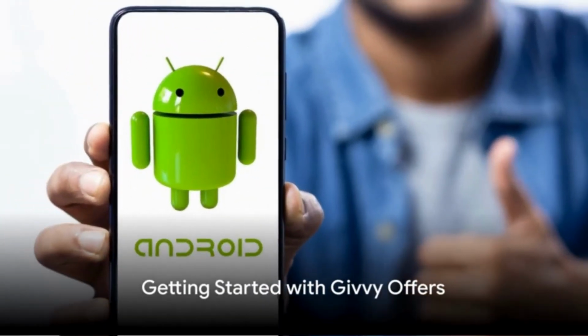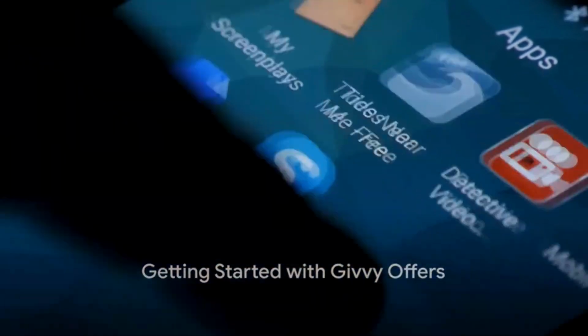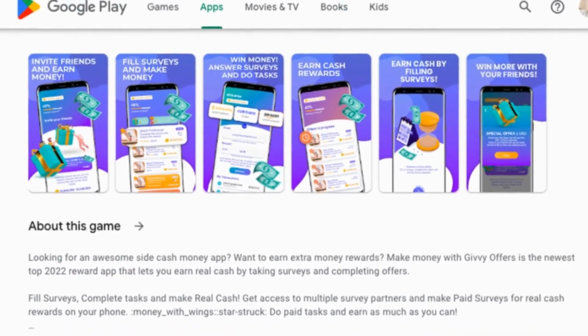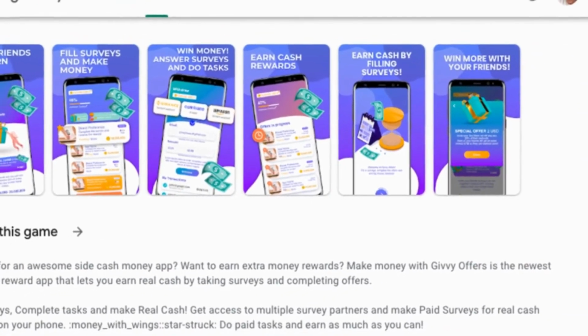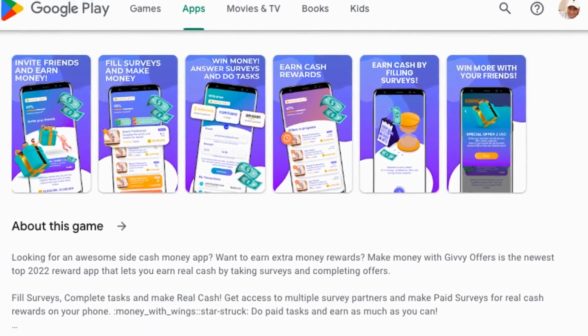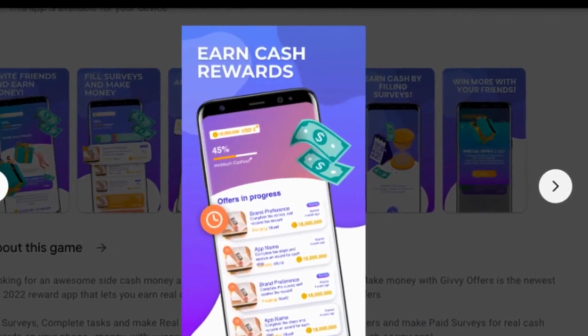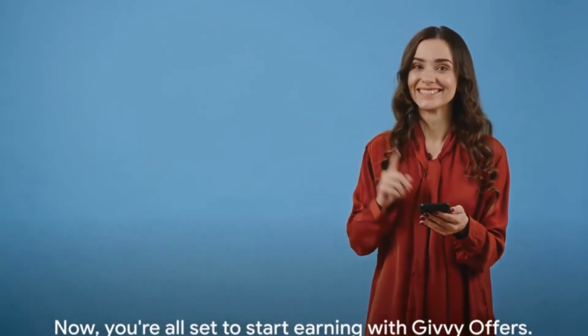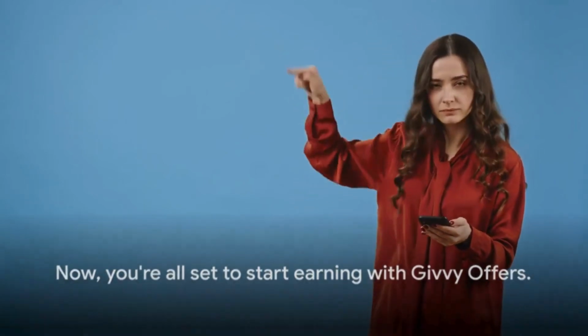Ready to start earning with Givvy Offers? Here's your first step. Simply install the Givvy Offers app on your Android device. Once installed, open the app for the first time. You'll be prompted to log in using either your Google or Facebook account. After successfully logging in, you'll be taken to the member dashboard. On this dashboard, you can access various offer walls, surveys, and tasks, all ready to start contributing to your earning journey. Now, you're all set to start earning with Givvy Offers.